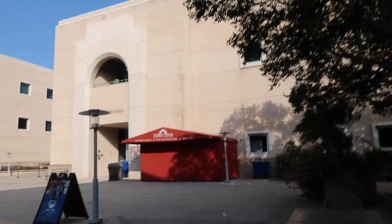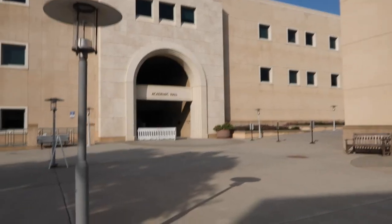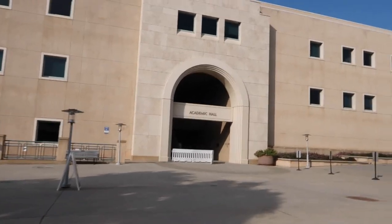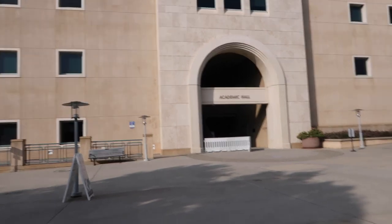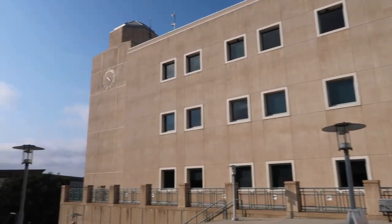This is Science Hall behind it. This is Science Hall 1 because there are two. Over here is Academic Hall. This is where a lot of the GEs are, so like general education. I had a handful of classes here my freshman year.